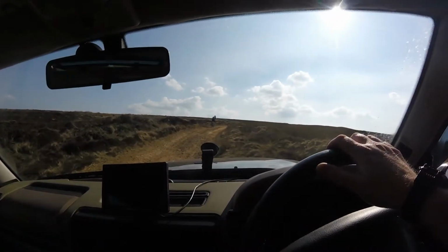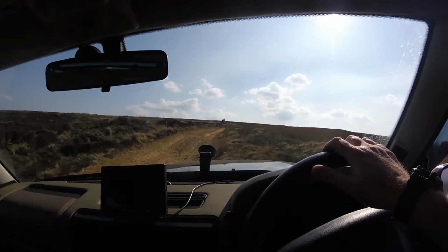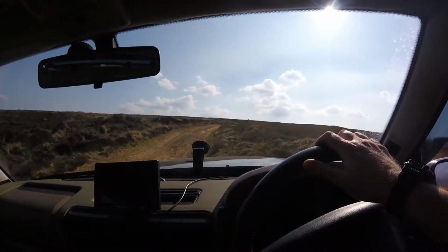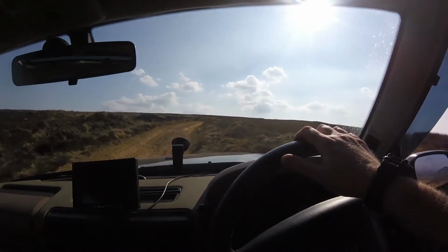Just pulled over to let a cyclist go by. He's actually going a little bit quicker than me, and I don't want to kick up dust in his path, so yeah, let him get around that corner.